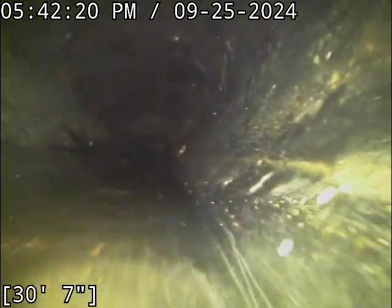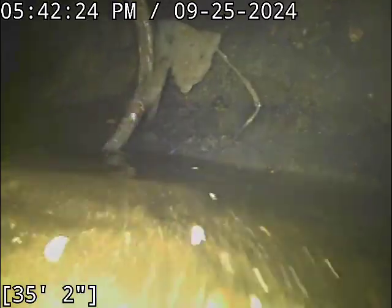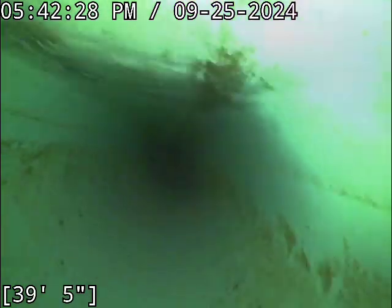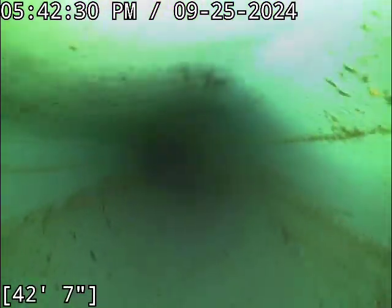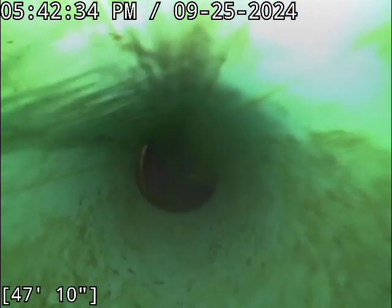Anyhow, water's running. I zeroed out there at the base of the clean out. That Y-in right there, I've already checked into that. We also just swapped over to 3034 PVC pipe. That Y connection there is related to the storm system. Now we're into clay pipe.